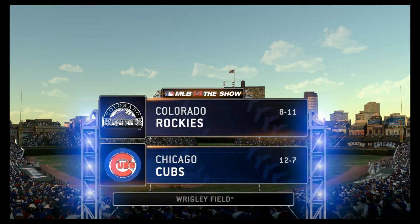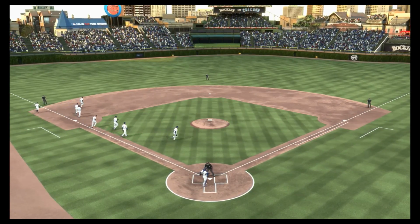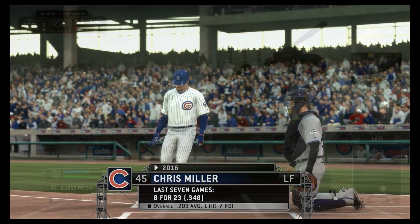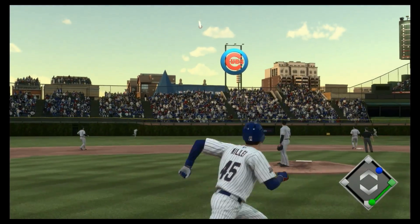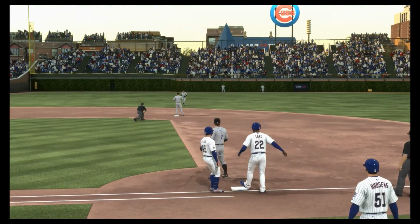Good look there at the familiar ivy-covered walls of Wrigley Field on the north side of Chicago. And before we get too much further, here's a look at each manager's starting lineup here for the opener. Chris Miller will stand in, and he's seen that average climb the past. On the move is Lake. Now a fastball as this is hit fairly well out toward left center. And Gonzalez will put this one away for round number 2.